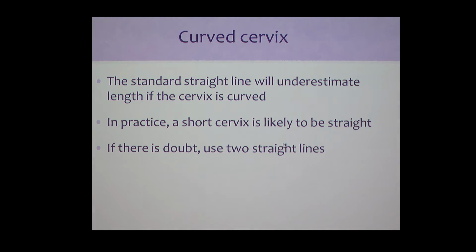If the cervix is curved and you just go internal to external os, and I'm sorry I don't have a slide to illustrate that, you will underestimate the length of the cervix. However, in practice, if a cervix is short, it's likely to be straight, and the curved ones are likely to be the long ones. If you're not sure, then they recommend just using two straight lines, so internal os to the middle of the cervix and then middle of the cervix to the external os.